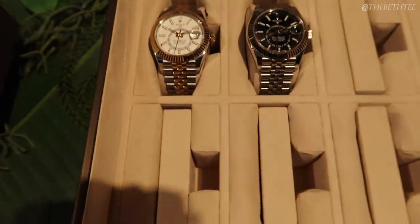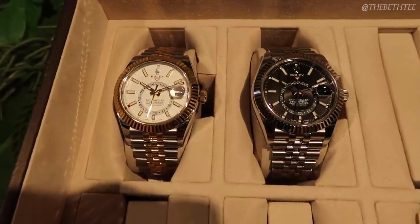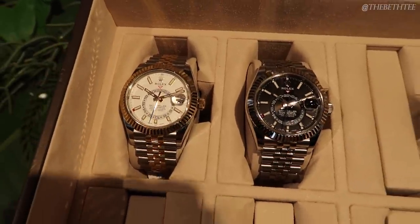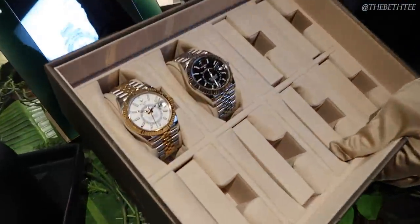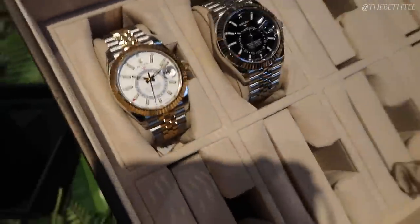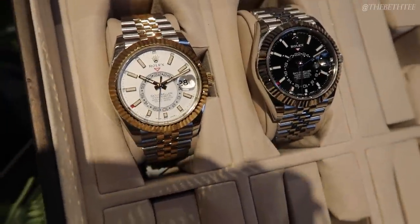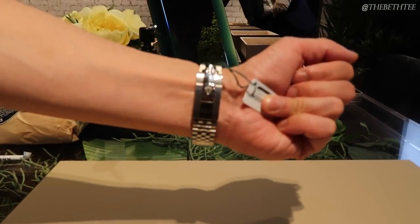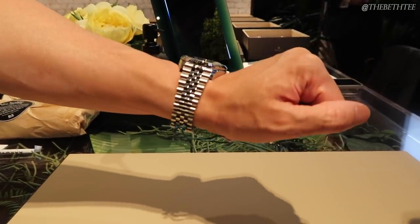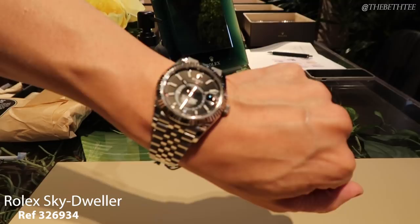Next, there's the new Sky-Dwellers, which for the first time are being offered on a Jubilee bracelet. The Jubilee bracelets give the Sky-Dweller a different look and to me even blend in with the fluted bezel. Compared to on the Oyster bracelets, these new models look more complex and sophisticated, especially on Rolex's most complex watch like the Sky-Dweller. The Sky-Dweller's a bit too big at 42mm for my wrist, so I had my friend Alex try on the black one for you guys.